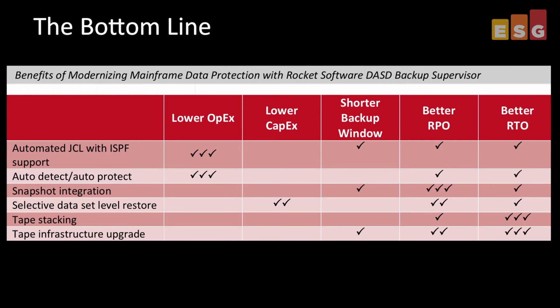This table summarizes the benefits of modernizing your mainframe backup and recovery operations with DASD Backup Supervisor and an optional tape hardware infrastructure upgrade. The benefits can be simply summarized as less complexity, lower costs, shorter backup windows, and faster restores with less risk.